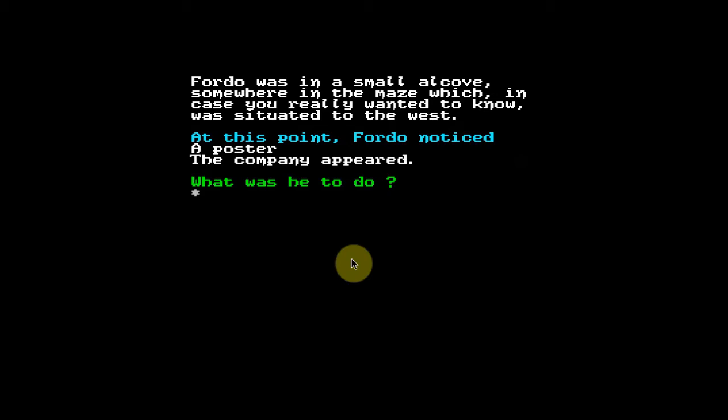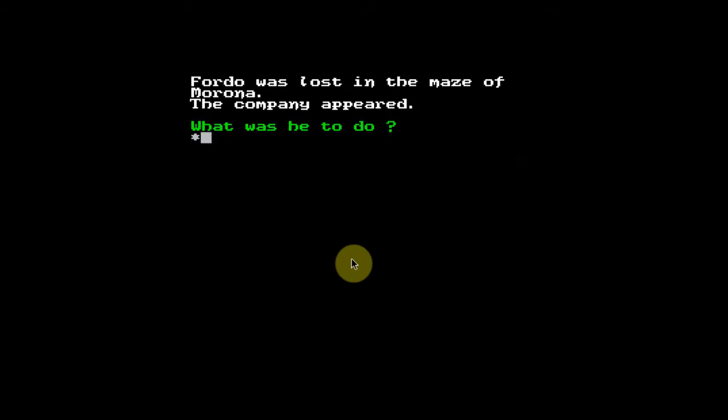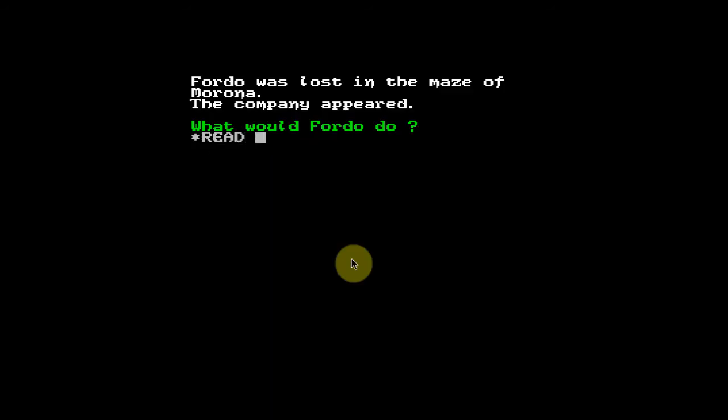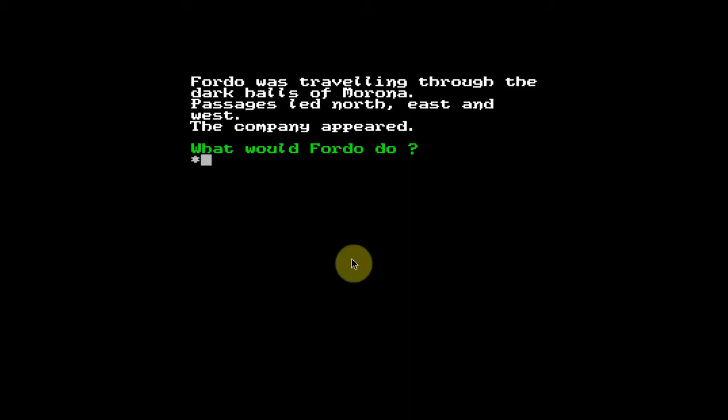At this point, Fordo noticed a poster. Well, let's get that poster. And go west, back into the maze. West again. That's a new location. And if we read the map again, I'm sure we can see we've now reached the end of the maze. We've followed that trail around there. So let's go south and exit the maze.